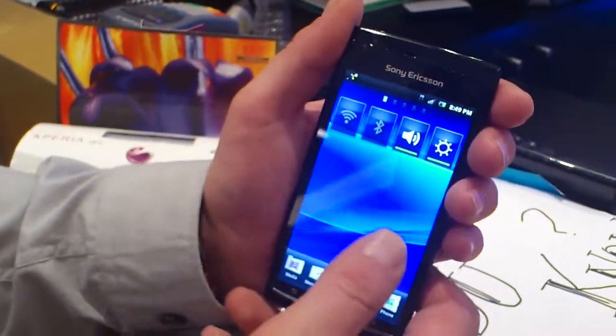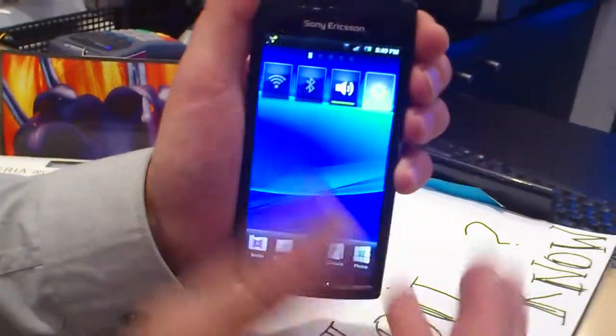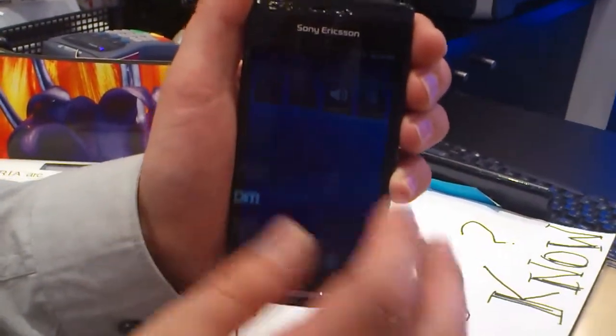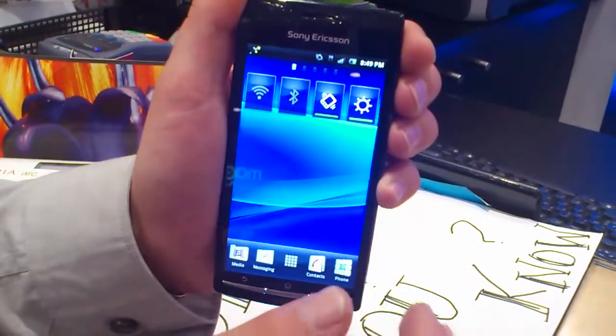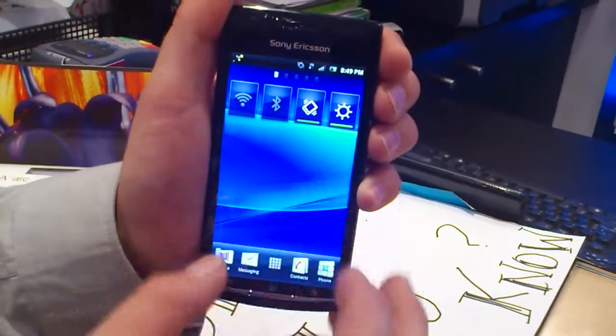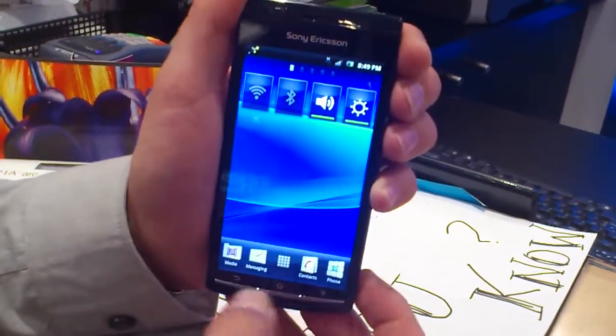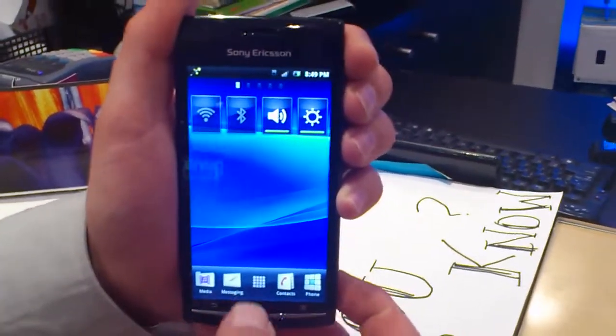So I'll show you quick settings. Basically, if I want to turn down the brightness, I press this right here, brightness. It's just a quick little setting. I want to turn down the volume, turn off the rings, I can turn on vibration right there, right? Bluetooth I can turn on, Wi-Fi, etc.